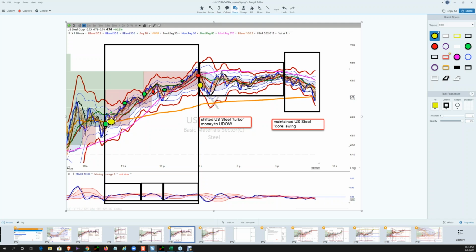that locks in two really good legs up. And now notice how the RL270 is just going to roll over, and now the move from here back to the VWAP ultimately happens by the end of the day. So this is the transition from pure tactics to an operational consideration.